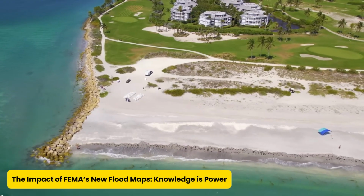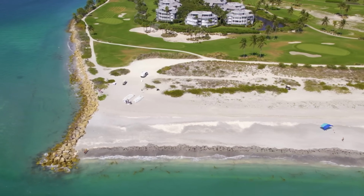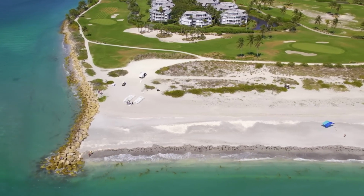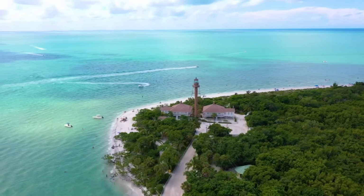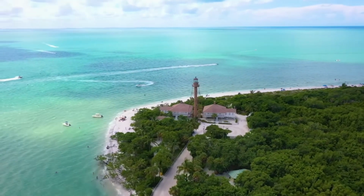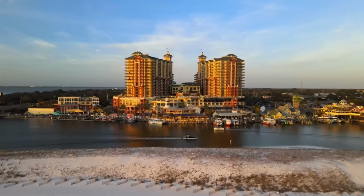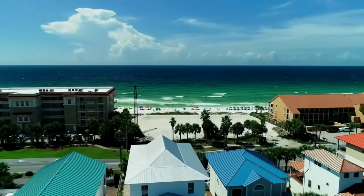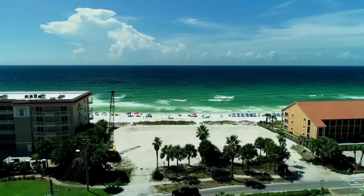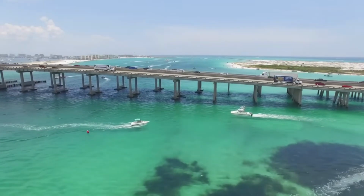The impact of FEMA's new flood maps. Knowledge is power. In July 2024, the Federal Emergency Management Agency rolled out an updated series of flood maps for South Florida, bringing substantial changes for homeowners and investors. These maps are updated to incorporate the latest climate data, including projections for sea level rise and storm frequency. The result is an expanded special flood hazard area with more properties than ever classified within high-risk zones.